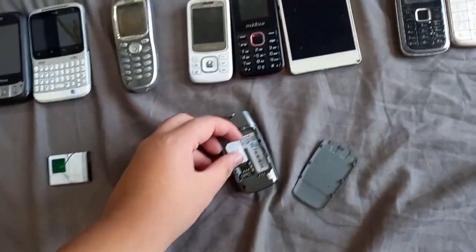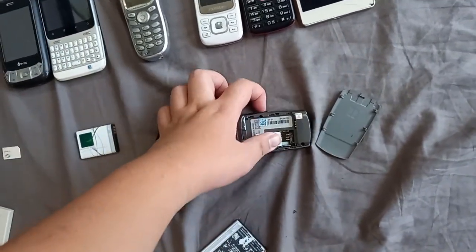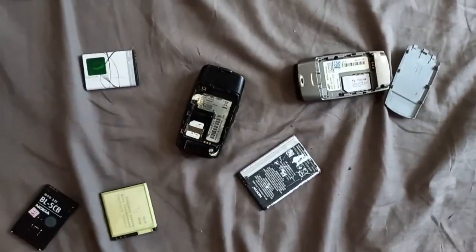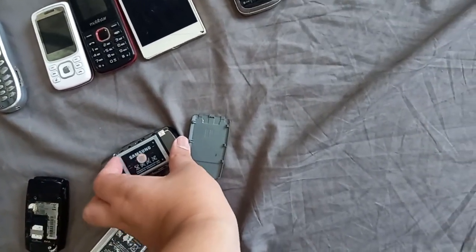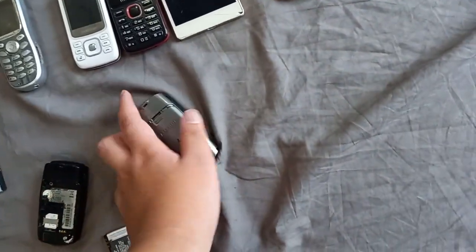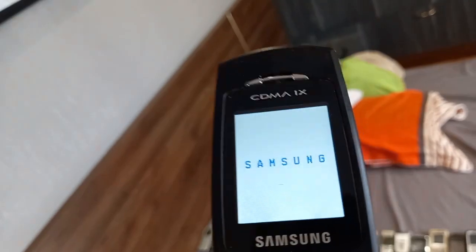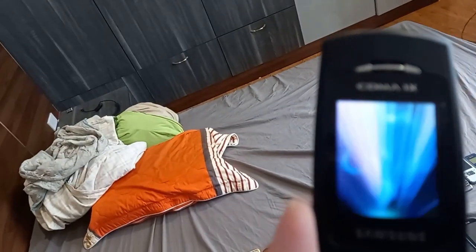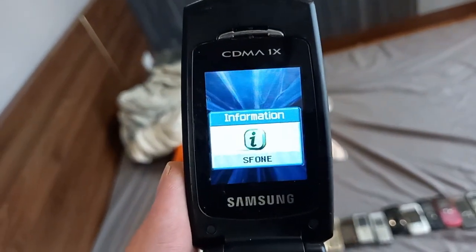And I will grab an S-Phone card for this one. And despite being a Chinese or Taiwanese CDMA phone, it actually recognizes the S-Phone card and we'll put on that. You see, it's CDMA. See, S-Phone.